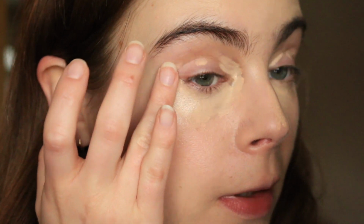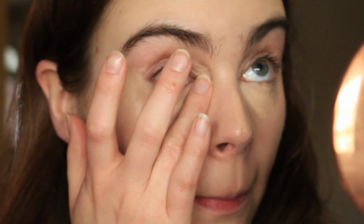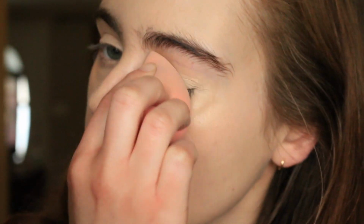I love that this product, you can see it definitely gives substantial coverage, but it just never looks heavy. And it's also not one of those concealers that is so thick that it immediately creases up. Also, I probably didn't need to apply that much. So I'm gonna go in with a sponge and use that to blend it out.